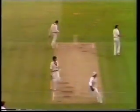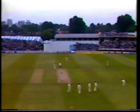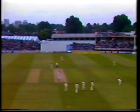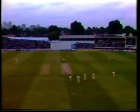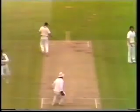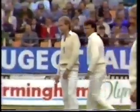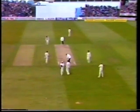Let's nudge around again with the swing. They could really have run 4 if it set off, but settled in the end for 3. Long chase for Les Taylor. Well, he's got to be pretty accurate with this field. He's got 2 men on the leg side, and Phil Edmonds has got an awful lot of ground to cover there. It's a wild throw coming in. Brings an overthrow. So that's a fairly unusual sight these days. England's throw-in usually has been extremely accurate.